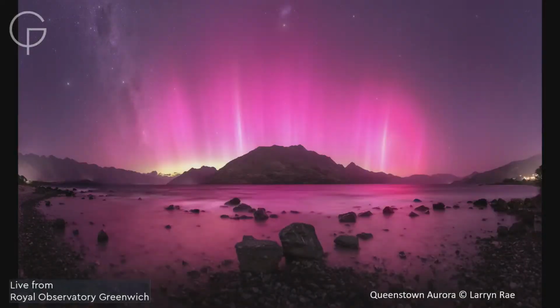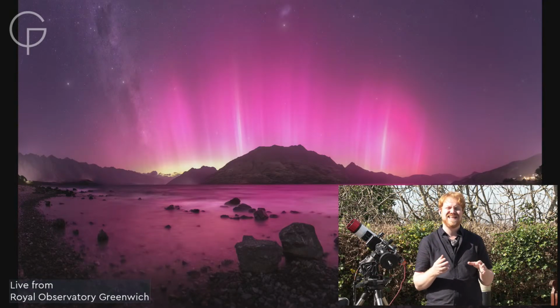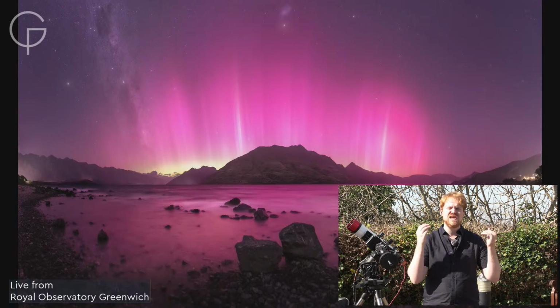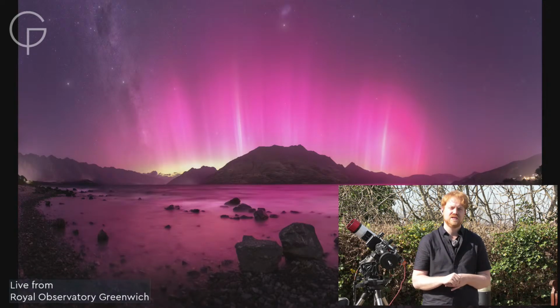Now, the aurorae, or the northern and southern lights, as shown in this beautiful image taken by Laren Ray, an entrance into our Astronomy Photographer of the Year competition from a year or two ago. These are typically bright curtains of light that appear in the atmosphere, particularly in very northern and very southern parts of the Earth, where this material from the sun has smashed into the atmosphere, interacting, producing lots of light, and producing these beautiful lights in the sky.